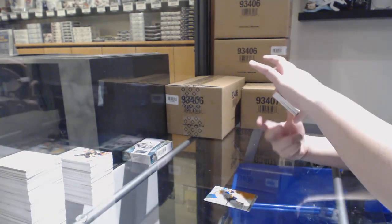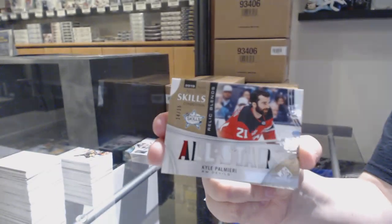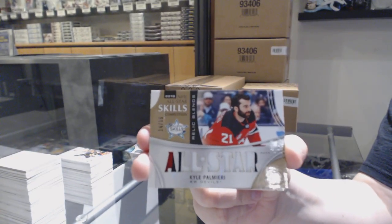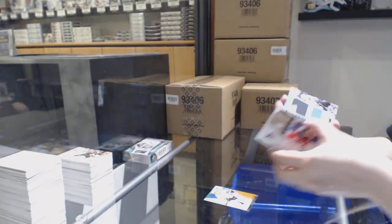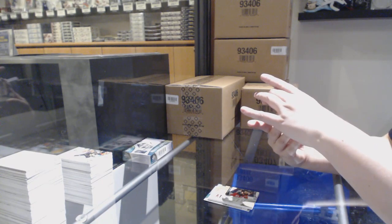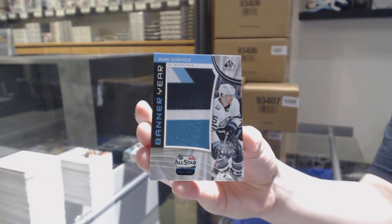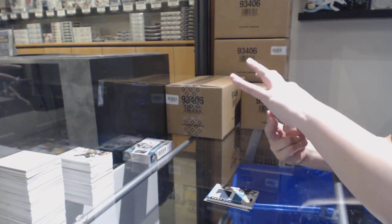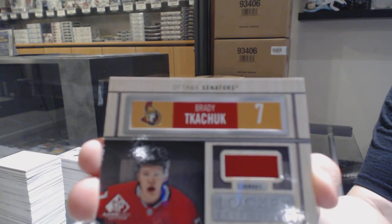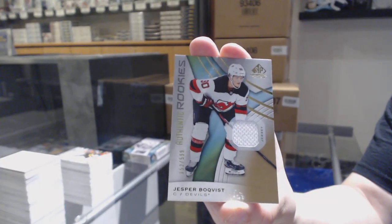We've got an all-star relic blends patch numbered /15 for the New Jersey Devils, Kyle Palmieri. We've got a banner year for the Winnipeg Jets, Mark Scheifele. Locker Essentials jersey for Ottawa, Brady Tkachuk. And a rookie jersey numbered /599 for New Jersey, Jesper Boqvist.